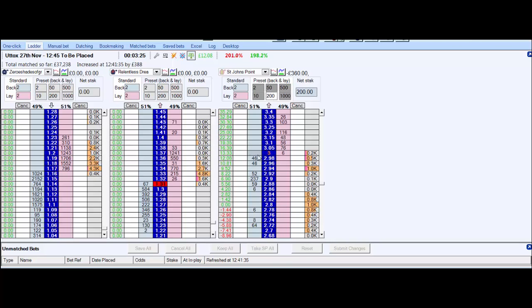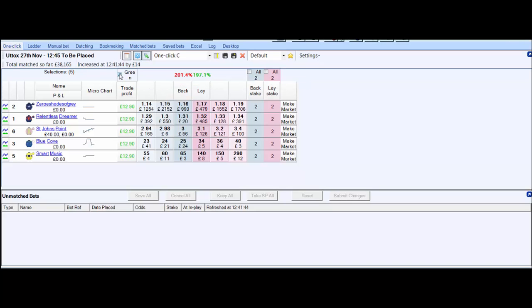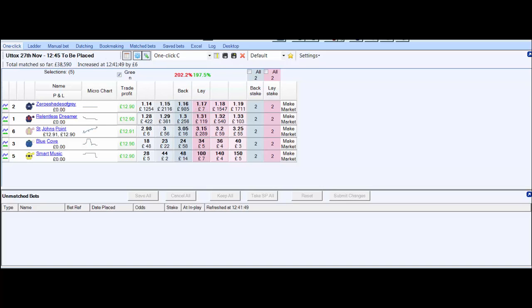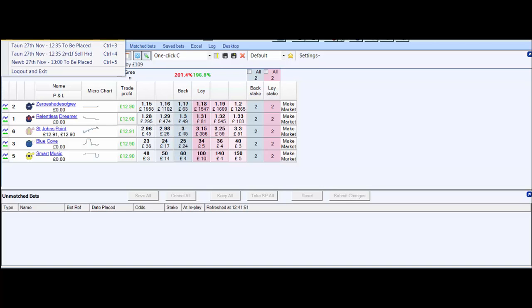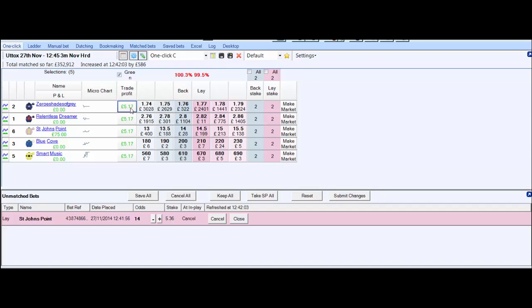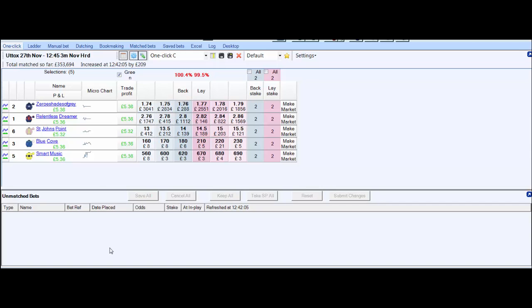Back to the place market, which has also drifted, as the TTH tool suggested it would. Got a free £40 there on the place market, which we're going to green up and take the profit. That's all you've got to do, take a little bit of money in for every race and you'd be doing rather well. And there we go.